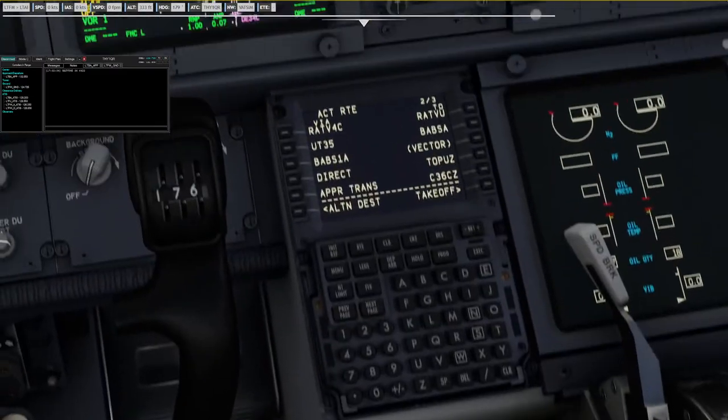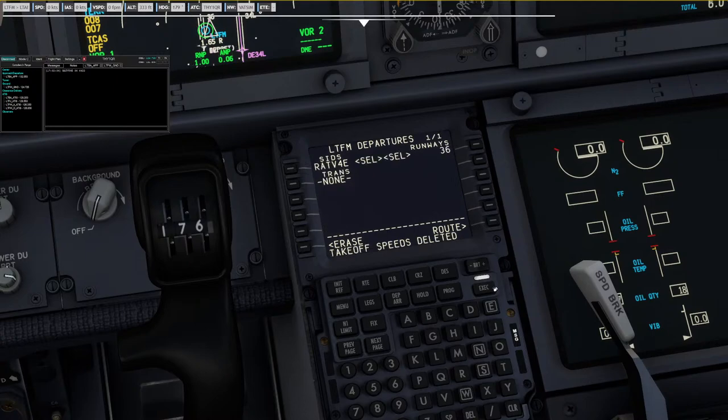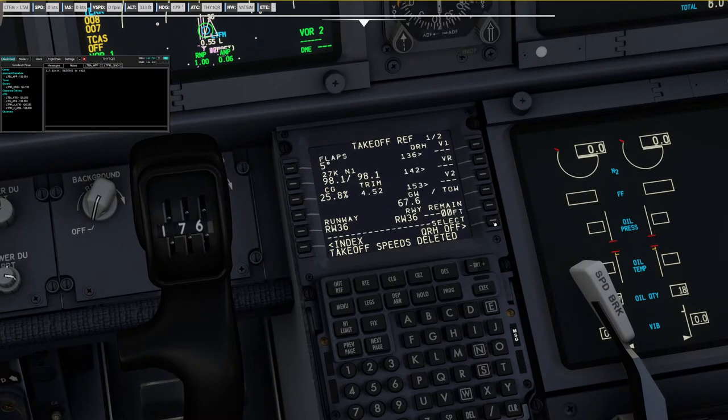Okay, so 8000, different departure than planned, but okay. So then we have runway 36 and Radbu 4 echo departure. Takeoff speed's deleted. Let's look into that again. 136, 142, 153, that looks good.